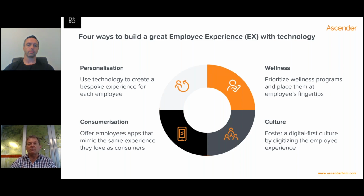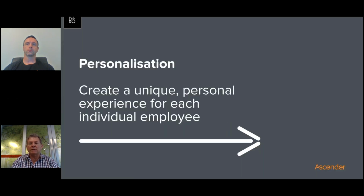So personalisation, you want to make sure that it's clear, it does what they want it to do. It's consumerization: they get the same type of willingness to use the technology they would if they were using a piece of technology as a consumer in the broader marketplace. Wellness is another particularly important point. We'll touch on that in financial and mental wellness again. And the culture that an organisation can drive by using technology is tremendous. The boost that can be achieved there is phenomenal. So let's have a look at these in just a little bit more detail.